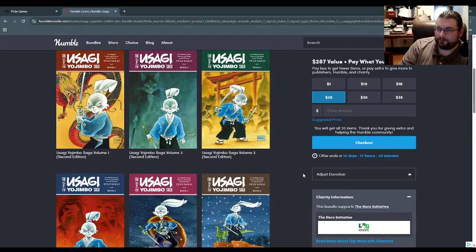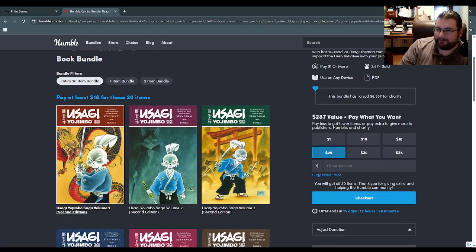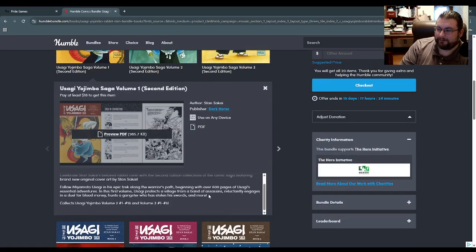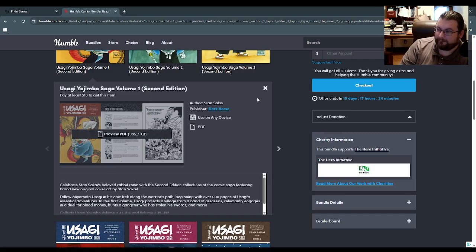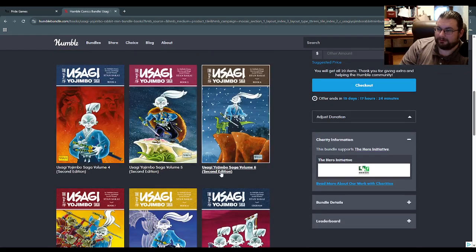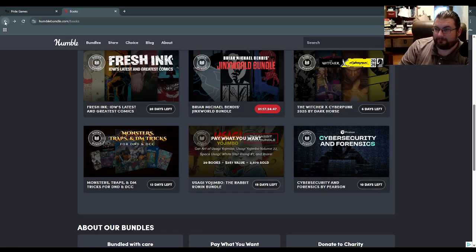$18 for 20 books. I don't know if these are like omnibuses or if they're just short comics. Let's see if they say how many pages. Oh, it's 1 through 6. 1 through 16. It says 600 pages. So the first one is 600 pages. So these look like compilations. And that's awesome. So I'll be picking that one up.